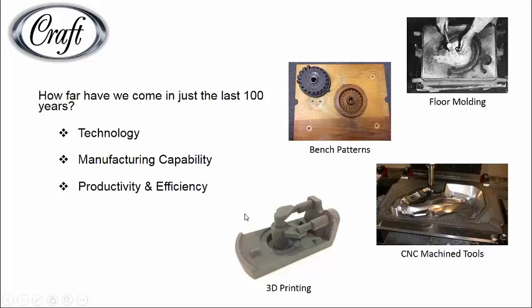Fast forward to today, where technology has delivered fully integrated PLC control systems and computer automated molding lines that can produce hundreds of molds an hour. What used to take a team of pattern makers weeks and months to build can now be accomplished by a handful of people in a matter of days. Pattern makers today are skilled CAD/CAM technicians with the ability to program, set up, and run complex CNC machines.